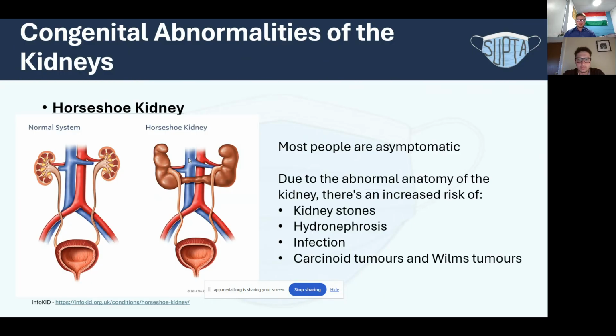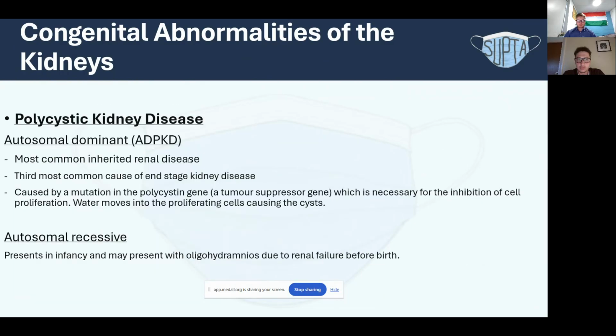As Fadi talked about earlier on, and thanks to his very extensive anatomy, I don't have to cover too much of it. With the blockage in the PUJ, you get urinary stasis, which increases your risk of kidney stones, hydronephrosis, infection, and carcinoid tumors and Wilms tumors. The carcinoid tumors and Wilms tumors, I think, is just based on the fact that it's a congenital abnormality, so you have some genetic predispositions. Can you go to the next slide?